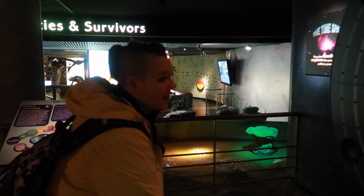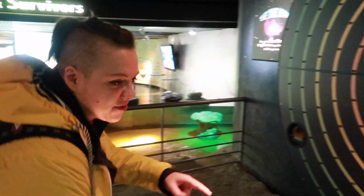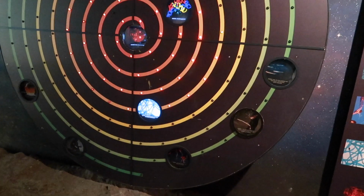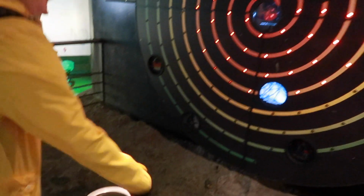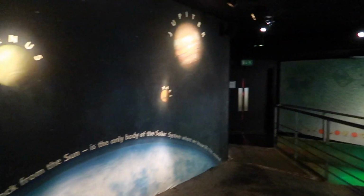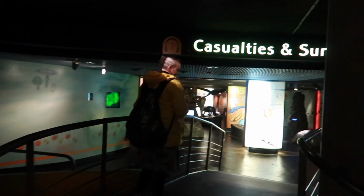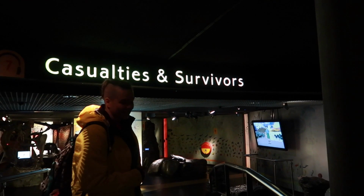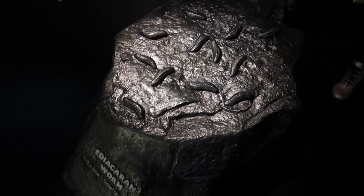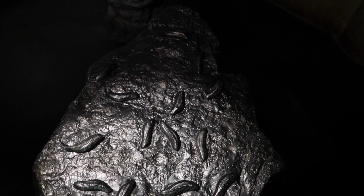What are you doing there, Natalie? Right, keep going. So this is us through the survivors bit. Oh, sorry. We are through to casualties and survivors. There's like a big mud pit down here. Yeah, look at that. And then over here it's all just bubbling away. Look at all the worms and the slugs.